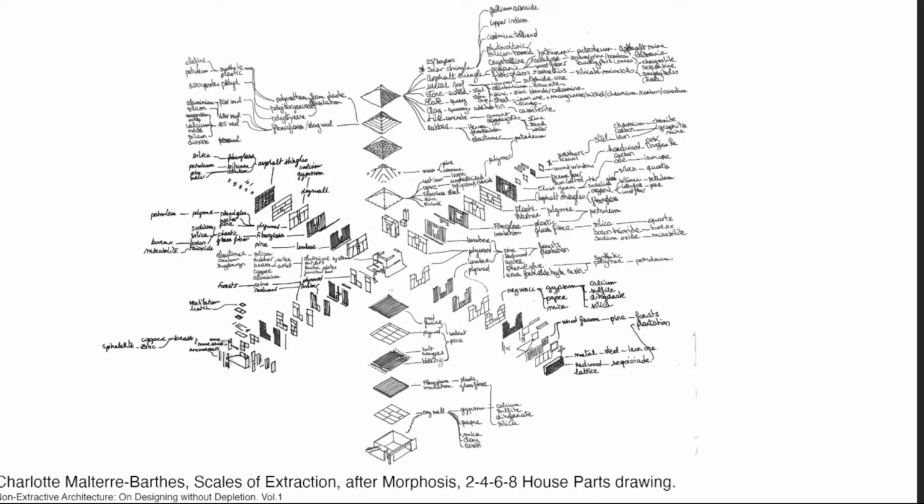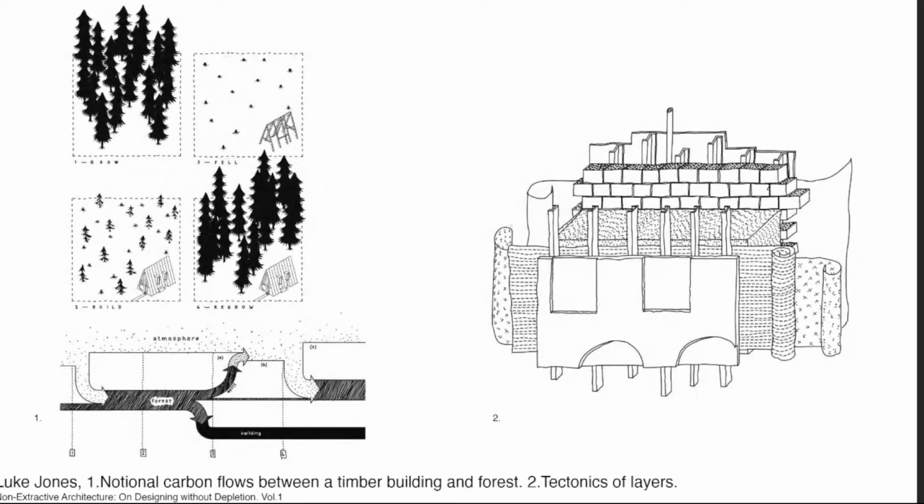This is a beautiful drawing by Charlotte Malter-Bartz for the book, where she's looking at all the elements that constitute a building and all its materials and where they come from, and sort of tracing a building back to its form. This is Luke Jones, who again is one of the residents here in the project, but also was one of the authors of the first volume. And here he's looking at the flows of carbon between a forest and a building.